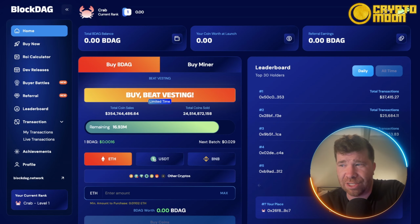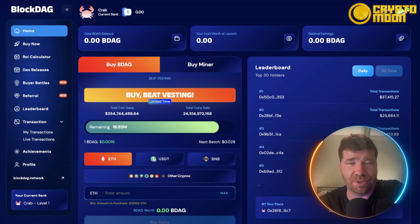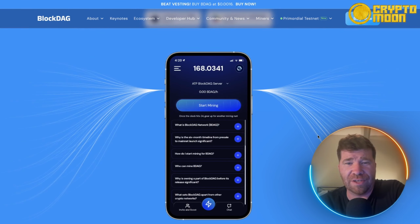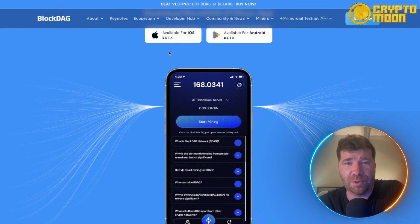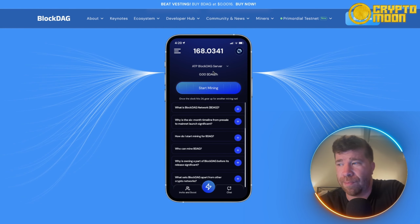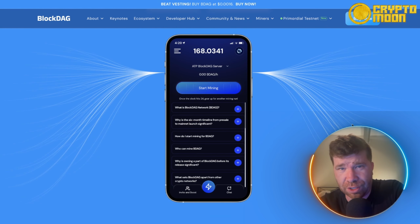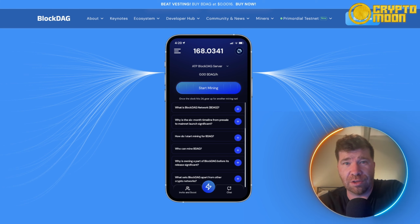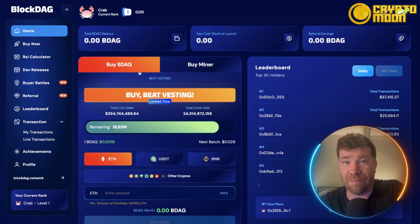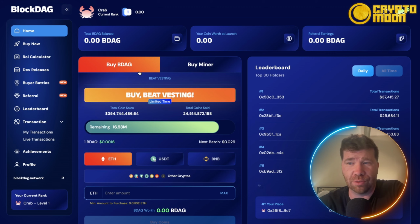Something else I'd like to mention is that if you take a look at their main website, which I briefly showed you, they do have this mining app. We got iOS beta and Android beta available. You can actually start mining, which is pretty cool, so you can earn this way. You can also buy miners, and they even have the hardware and then cloud miners. So you're going to be able to earn passive income from 3 different resources, which is pretty cool.